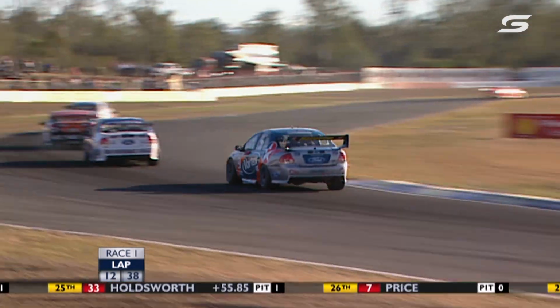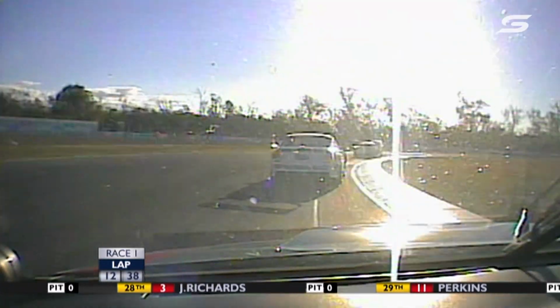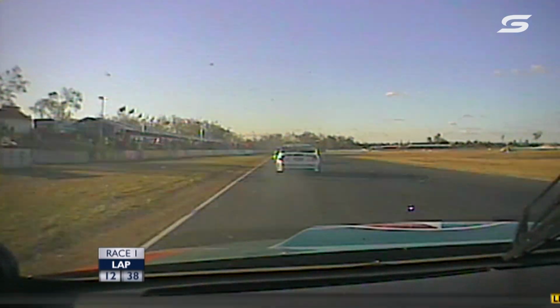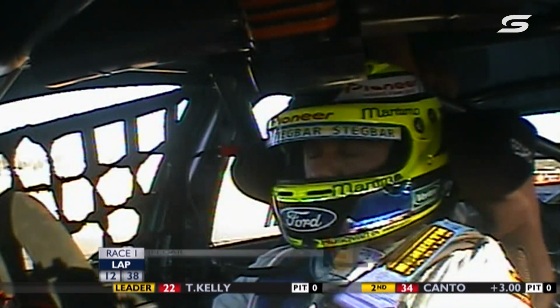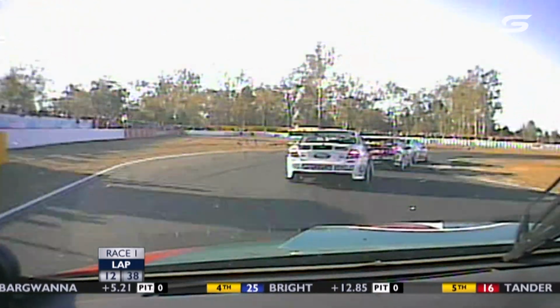The significance there is the boys are talking about people changing the rears, which is what you come to expect at Queensland Raceway. But Garth Tander changed the tyres down the left side of the car, not across the rear. So he did front left and left rear. And he's still showing very good pace at the moment on board here with Russell Ingall. He's 13th at the moment.